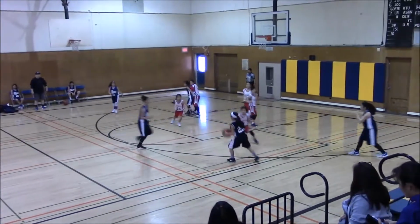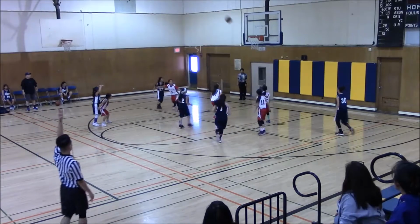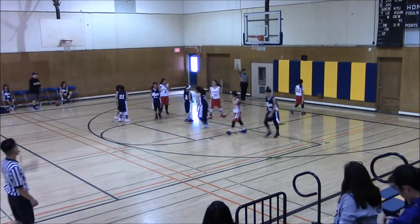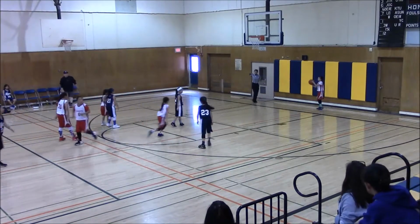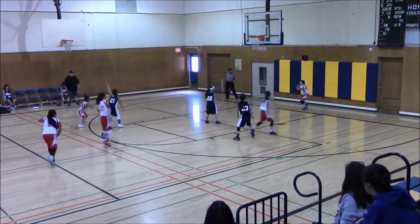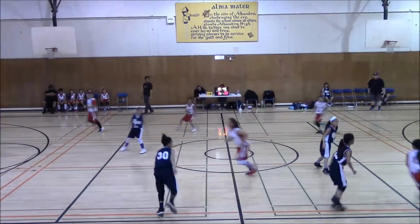Someone opened the door and the draft came in. Number 21 with a three-pointer and the same draft creates an air ball. Right to Gianna. Gianna to Taylor. Swings it over to Kenny.